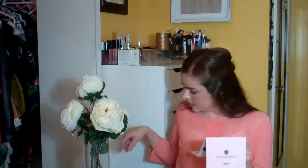And a full size is $21. So that size is probably like $10 because it's half the size. Does it say how many ounces? This one is 0.16 ounces, and a full size is 0.40. So, I mean, it's not half, but whatever.